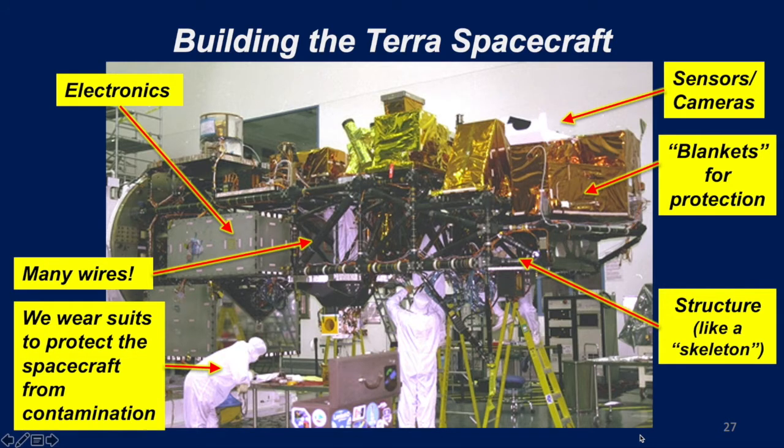Here's a picture of us building the spacecraft. There's a lot of different things that go into a spacecraft like this, not just the sensors, but all kinds of different electronics, wires. The gold material is protection from the sun, for thermal protection. And you can see us wearing our white suits, you'll see more of that, to protect the spacecraft from contamination.